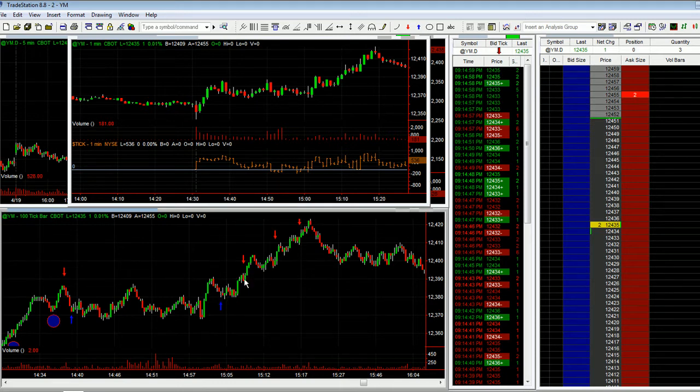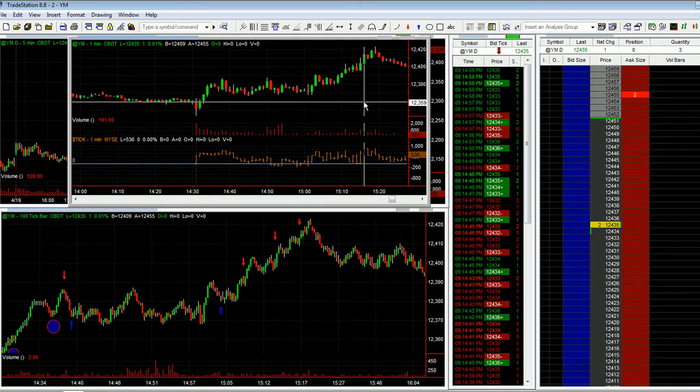So got the long, got the 10-cent target, got the second target, and the third target premise was new high in the ticks or 1,000 ticks. And I think it was about 3:15. Got the new high in the ticks there. Was looking for 1,000 ticks but didn't get it. But that was a 34-cent profit on that final target. So really pleased with that.